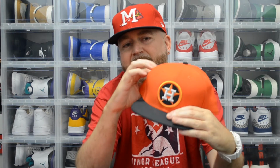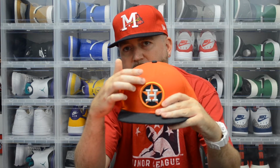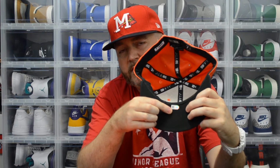So this was his 2015 spring training hat. It's got the Diamond Era technology, orange dome, navy button, navy bill, and the Houston Astros H and star done in a circle. They had not started putting the New Era flags on the on-field MLB hats yet, so there's not one on this one. It's got the MLB logo in the back in navy, white, and orange. It's got a black underbill. It's got the MLB authentication hologram there.